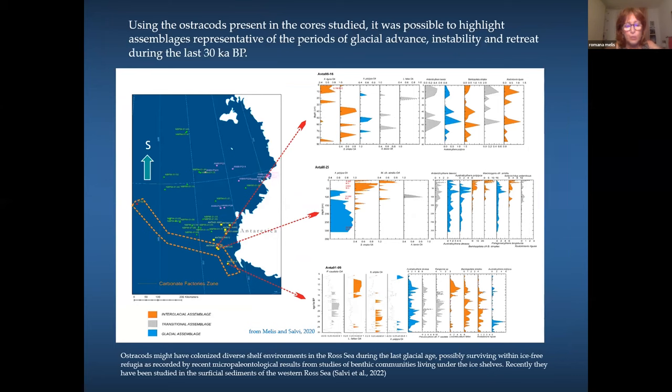To finish, we studied foraminifera and ostracods jointly to reach the best definition of this carbonate factory. Using ostracods it was possible to highlight three main assemblages: one representative of the glacial period, when the carbonate factory operates; one characterizing the period when the carbonate factory is not favored, that is, during the interglacial period; and one characterizing the instability phases of the ice front.